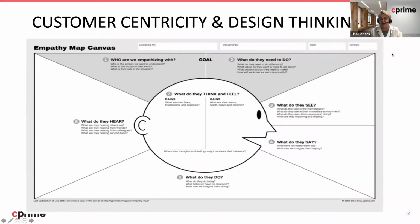Now, customer centricity and design thinking, right? We're going to delve right into the meat of this webinar. This is a great map, those of you who have done your SAFe 5.0. It's an empathy map. You may recognize it from some other things out in the market space around empathy canvases. This is a really great map to help us recognize, again, the person who is your customer is at the middle. And we frequently will get so busy in our day-to-day, how do we get this thing to market? We forget there's a human on the end that needs to consume that.